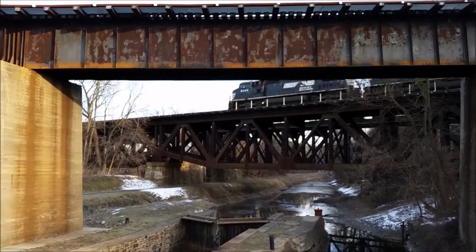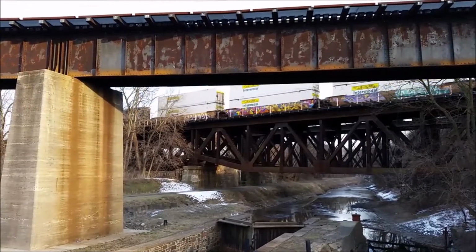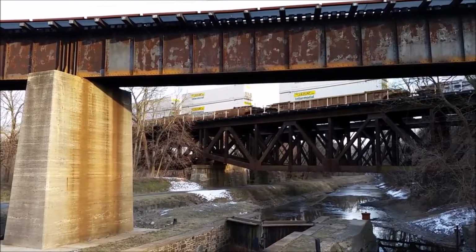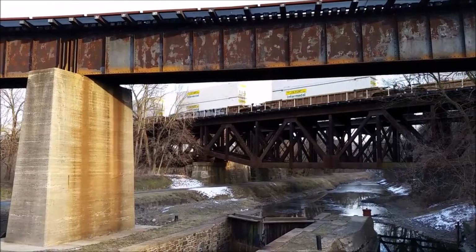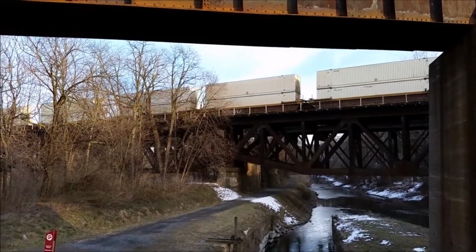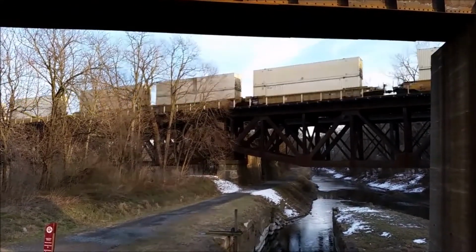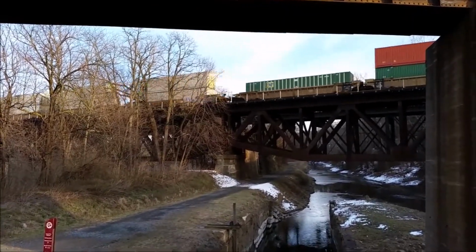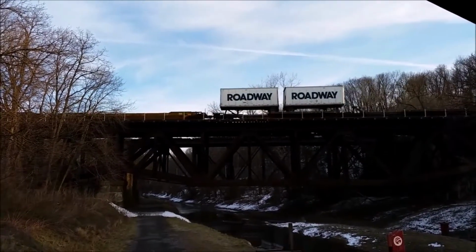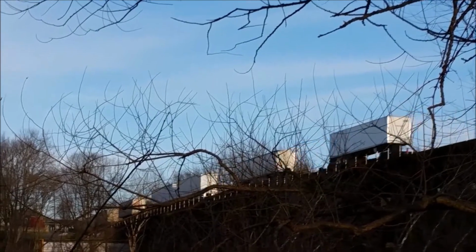Another -8 acquired from Conrail leads another intermodal with an SD-70 and the Penn Central Heritage Unit. A center beam is seen on the other side of the river.